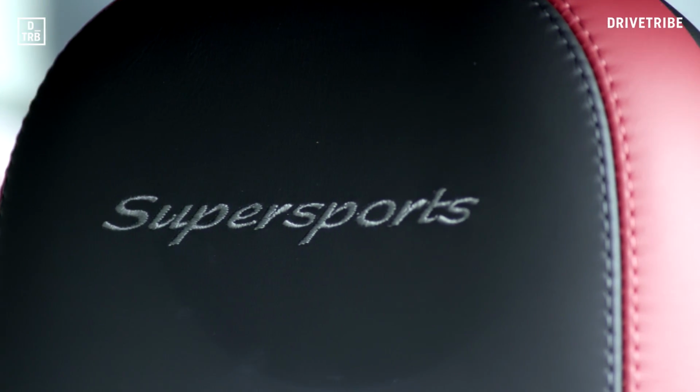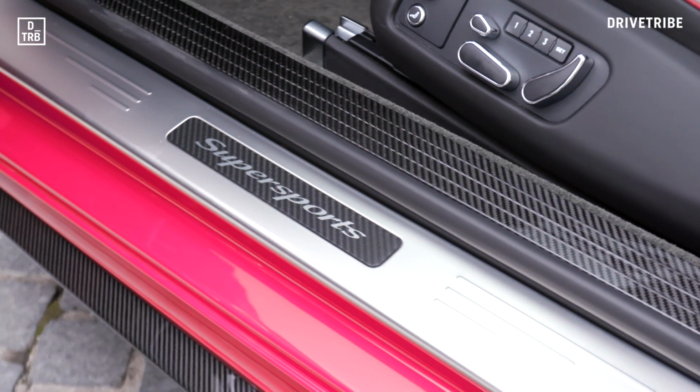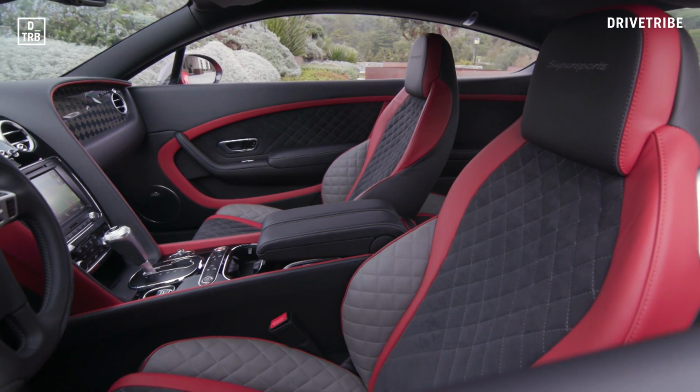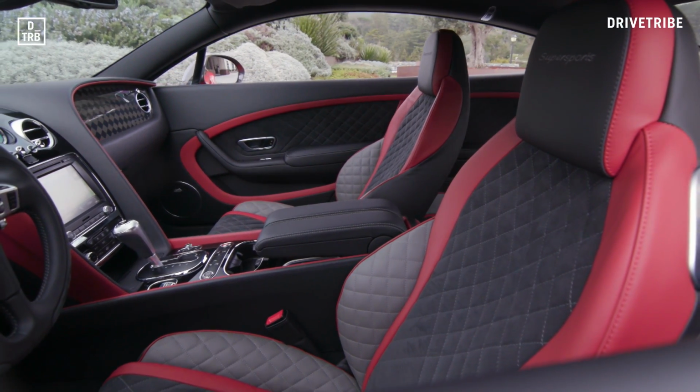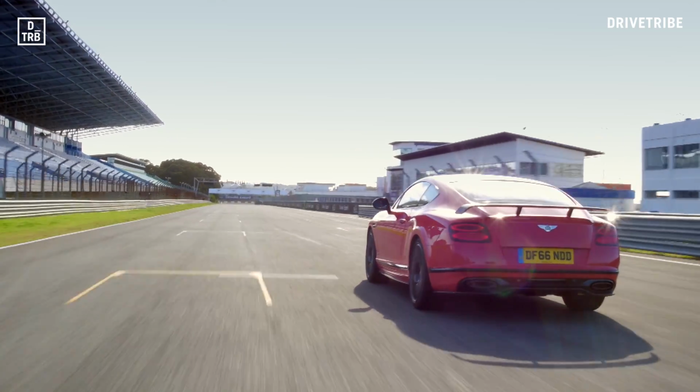Bentley's building 710 Supersports, and buyers will on average have 6 other cars in their garages at home, and that means they'll likely have other cars that are more focused to drive, and maybe 1 or 2 that are even more luxurious, more refined, and even more practical. But they'll not have anything that blends those disciplines like the Supersports does.